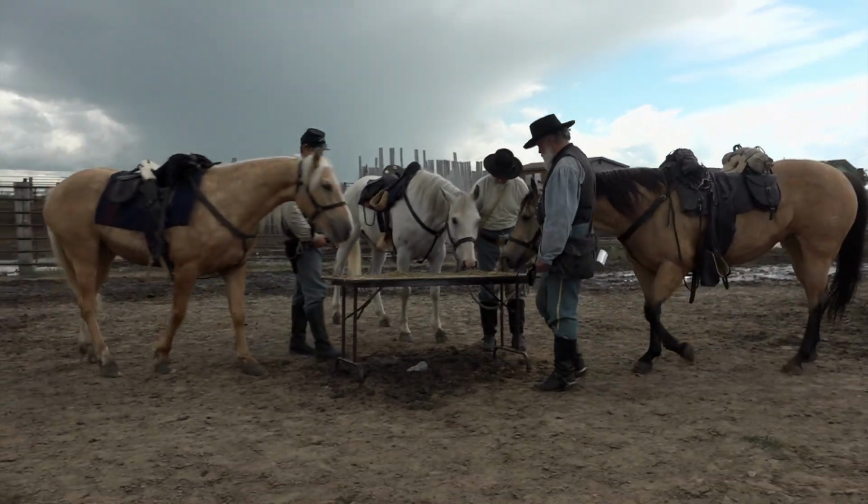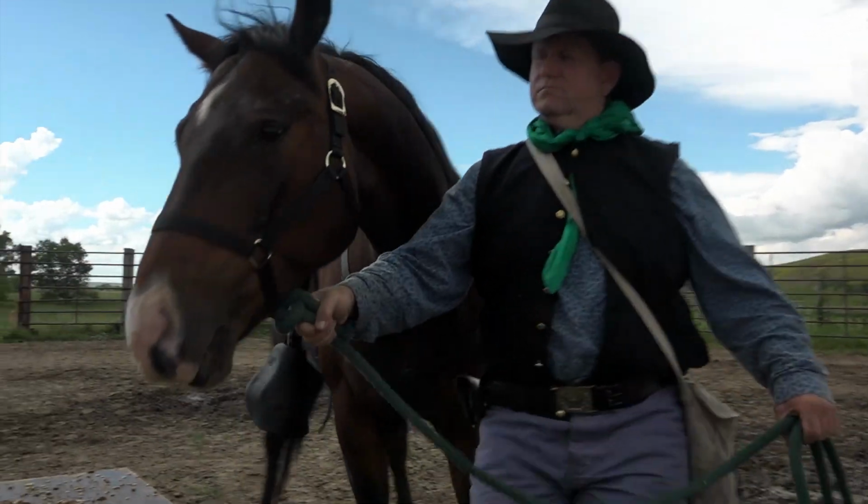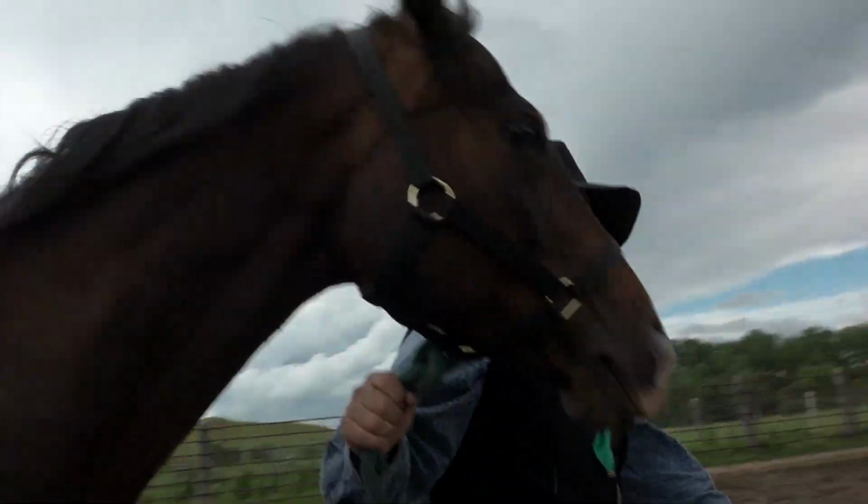Horses need gun training too. Gunfire can, of course, spook a horse. So we spent an afternoon in the arena with our mounts, teaching them that gunfire tastes good. Okay, you guys ready?